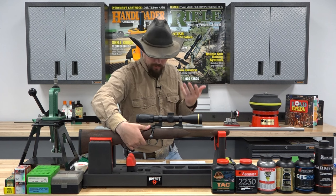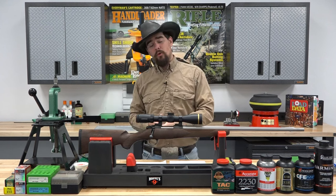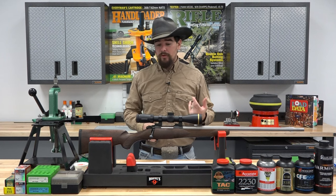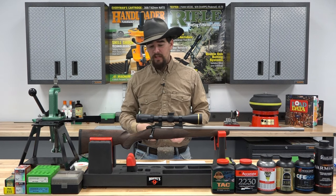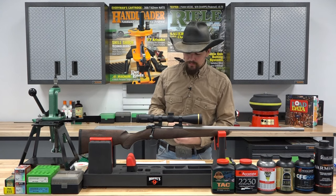I personally am also a big fan of three-position safeties, especially if I'm taking the rifle on horseback or in the backcountry where it's easy for things to get snagged, your bolt can open, stuff like that. Just a big fan of those in general.